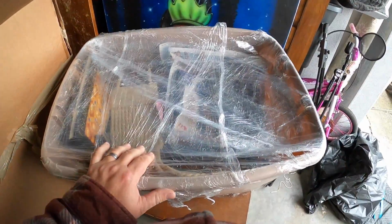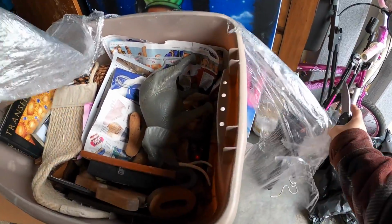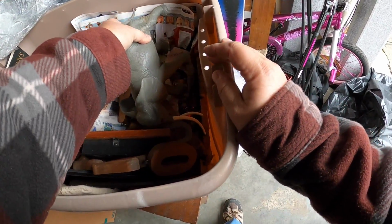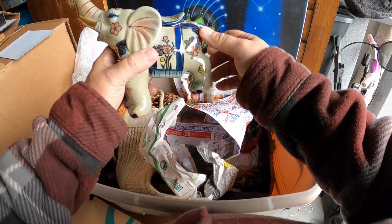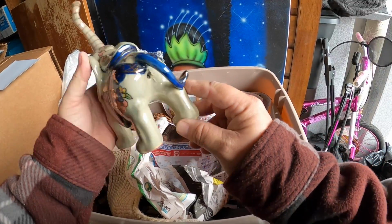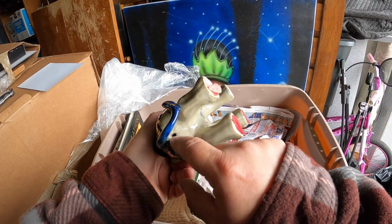Okay, here we got a decent sized bin here. Let's see what's in here. I see an elephant. Huh. Okay. That's pretty cool. Yeah, this is kind of a fun little box. Look at this. Elephant. Sounds like something jingling around inside of it. I'm not sure why there's a hole there.